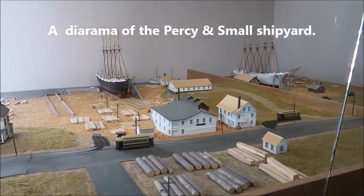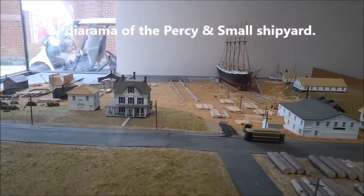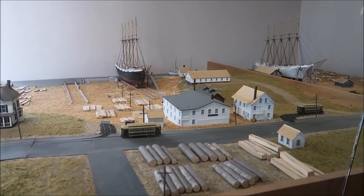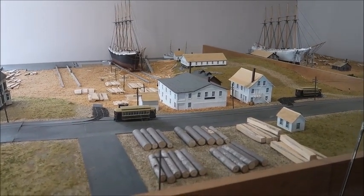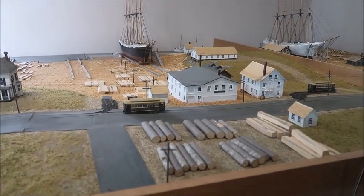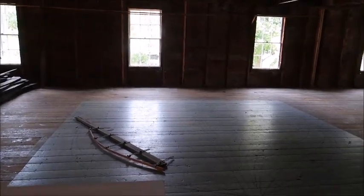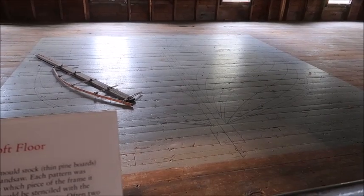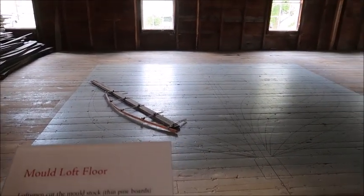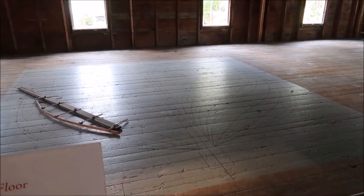These are three shipyards, and the story goes that in this middle building here, they were making masts, and one mast came out through the bottom of the building, so it has flapper doors, and actually knocked the trolley off its tracks at one point. And here, you can see inscribed on the floor, they would make 3D miniature models of the ship they were going to design. It was like a three-dimensional blueprint.